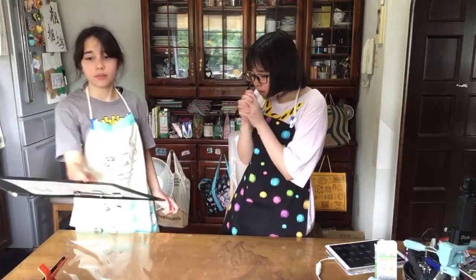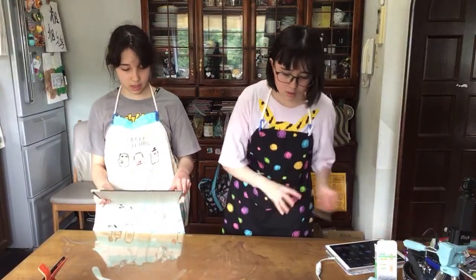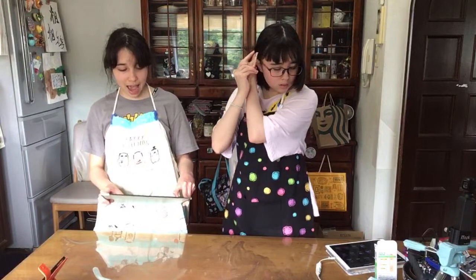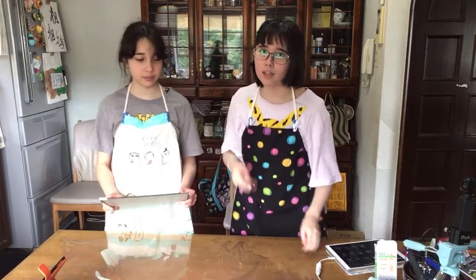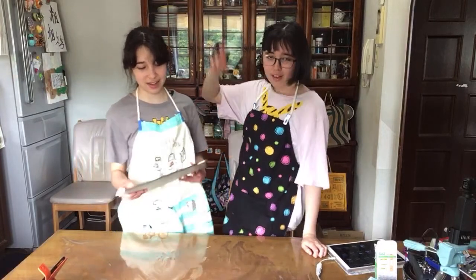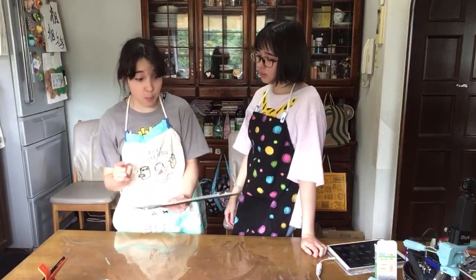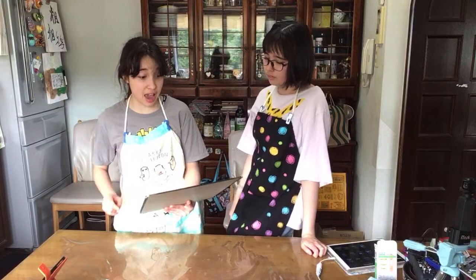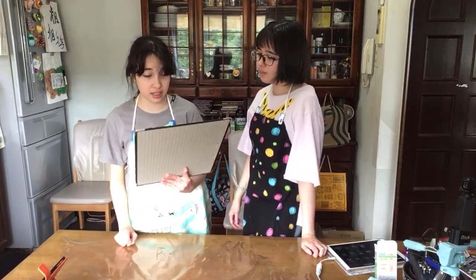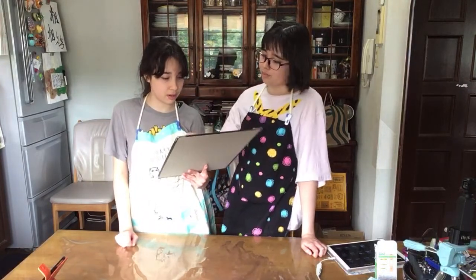Do you see the ingredients first? So sorry if my nose is stuffed, my allergies are not the best today. So today we are going to make cherry ice cream. She's gonna explain in English and I'm gonna explain in Japanese today. Ingredients: egg yolk, cream, milk, sugar, cherries, vanilla essence. Cherry syrup for flavor.